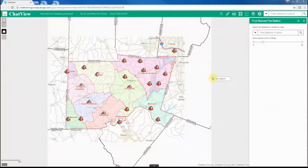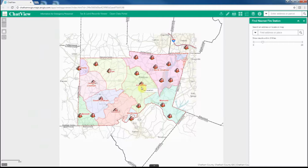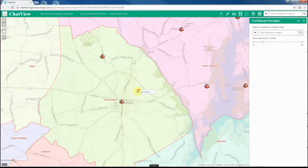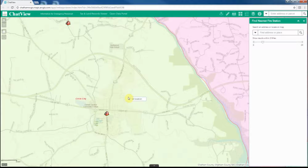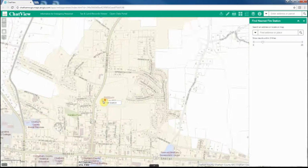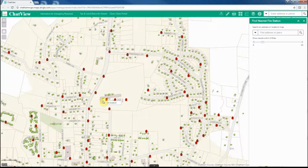Upon opening the ChatView application, the fire tax district boundaries in Chatham County and the fire stations in Chatham County and the surrounding counties are visible. You will notice that as you zoom into the map, different data layers including address points, parcels, hydrants, and water points begin to draw at different zoom levels. Once these data layers become visible, you can click on the map features to view pop-up information about each feature.